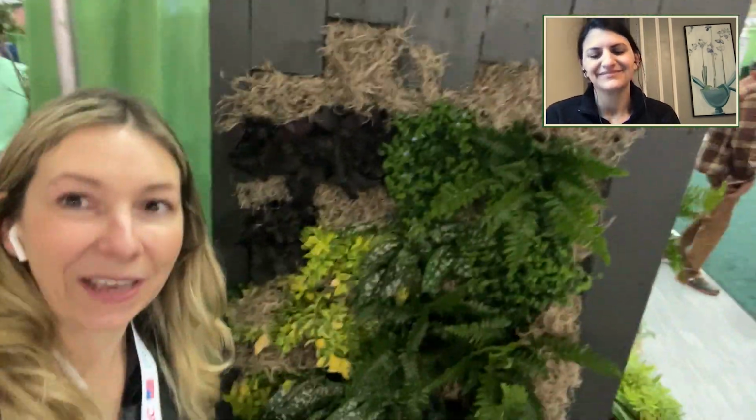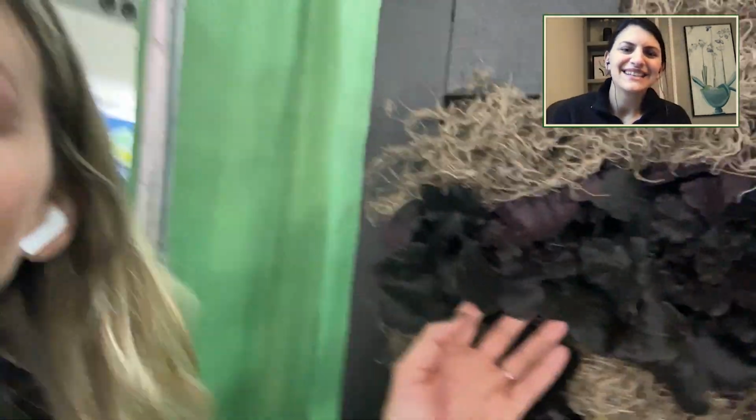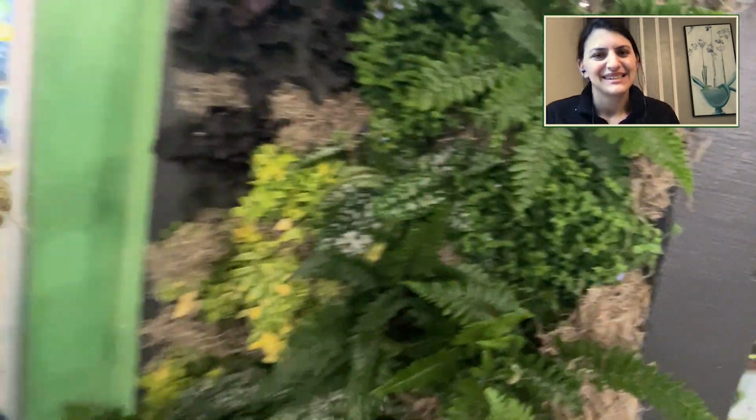Just found something really cool. I'm at one of our customers' booths, technically not mine, but they always build those really cool living walls, and they have heuchera in the living wall, which is actually such a great idea. Because if you think about how heucheras grow in the wild, they definitely work really well for living walls. Here's a pulmonaria, some ferns. It's really done nicely for a shade living wall. That's really cool. I just saw that and I was like, oh, it's so cool, right?